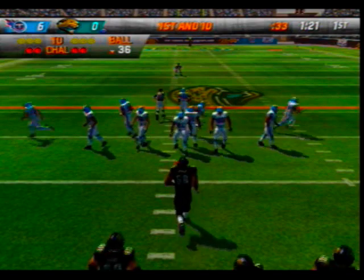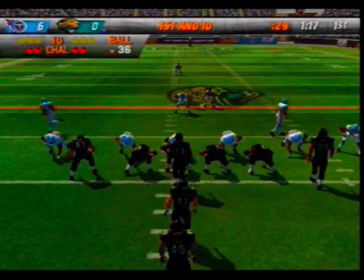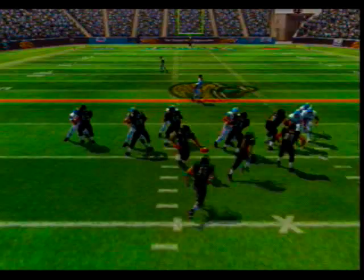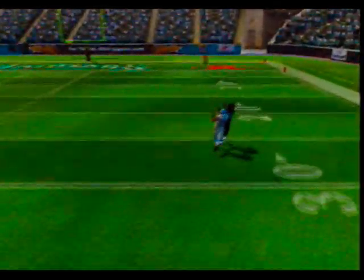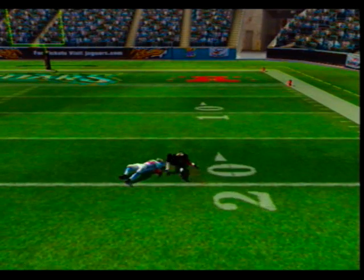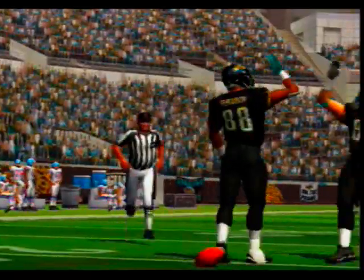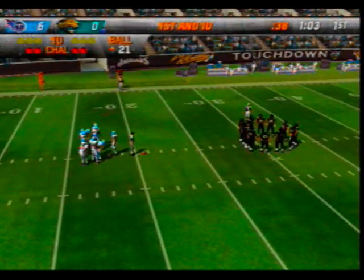Ball on their own 36. Ball on the 36-yard line. Hey, watch the screen. The Titans come out with eight guys in the box. To carry it. Setting up play action. Going deep. What a catch. Griffin is there on the stop at the 21-yard line. That was the coverage he was looking for, and he sends it deep downfield for the long completion.